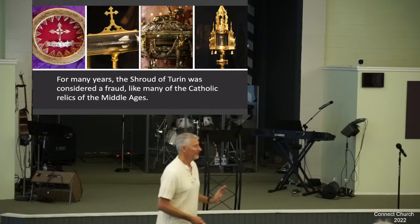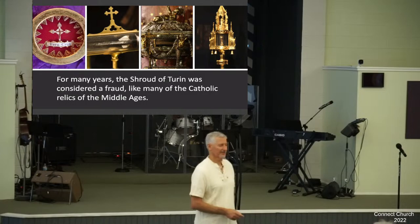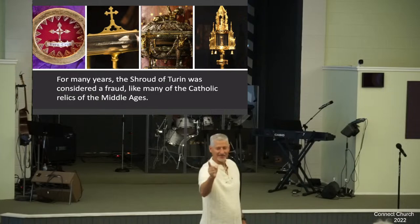But my favorite is this one here, kept in a real special gold container. It's the finger bone of John the Baptist. And where they got that, who knows? But they claim that it's the actual finger, not just any finger, but the very finger that pointed and said, "Behold, the Lamb of God who takes away the sin of the world." Wow.